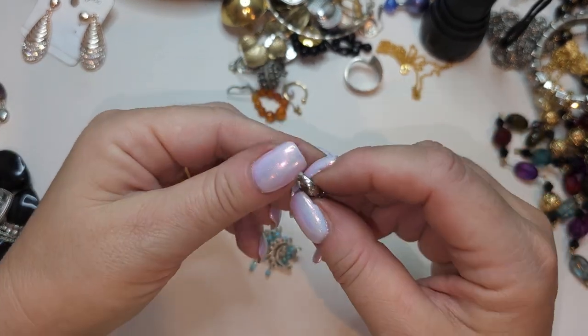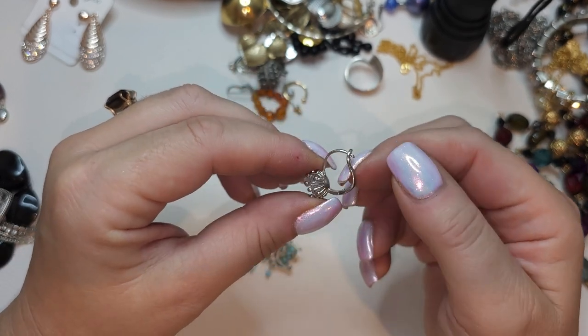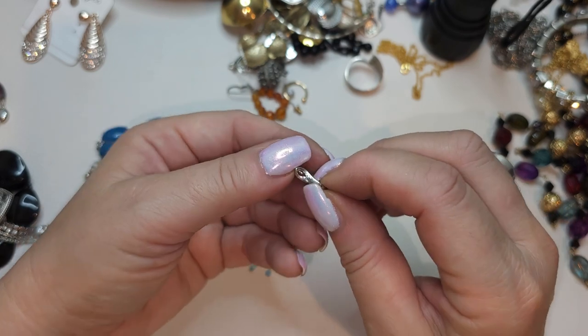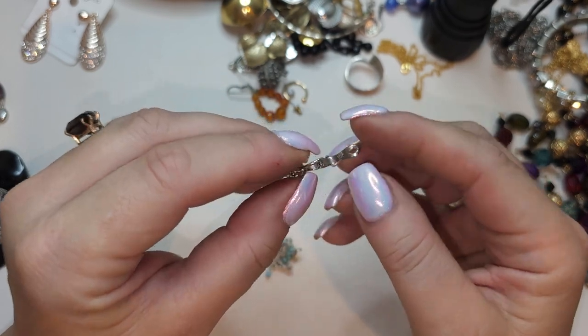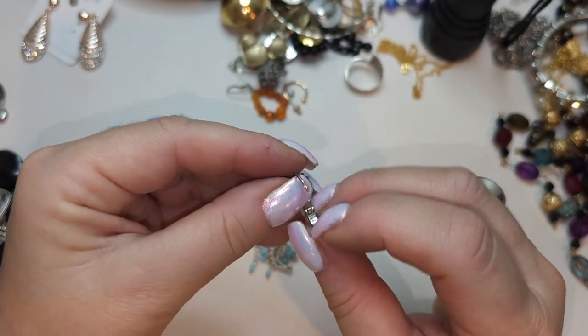Oh my goodness, that's an earring. I thought it was a ring. This one is a silver tone, I think. Earring. Yeah, I don't see any stems. I think this one is silver tone.